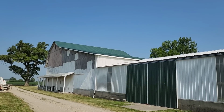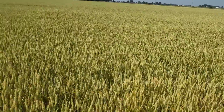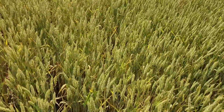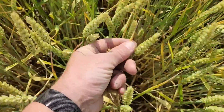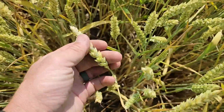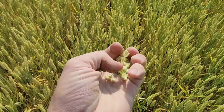Ooh, look at that nice new barn roof. Nice. Fancy. Looks good. Anyway, our wheat is turning rapidly. Very, very fast because it's drying, just dying mostly. But yeah, I don't know if this wheat is going to be any good or not. Honestly, have no idea. I don't think it's going to be great. I don't think it's going to be terrible.